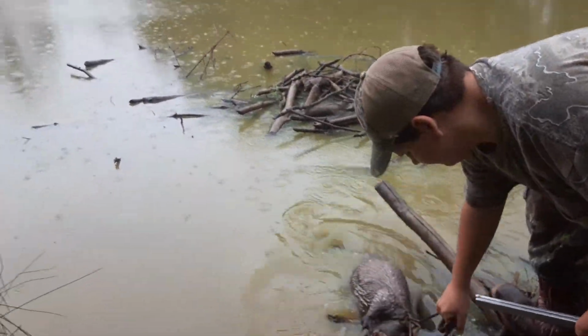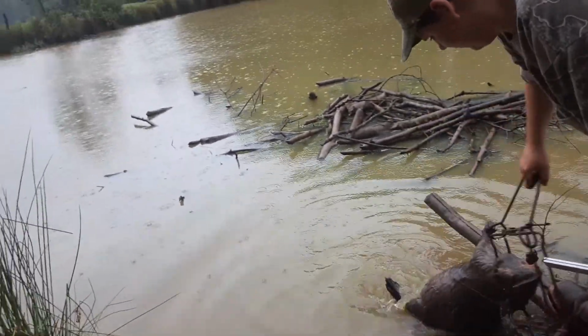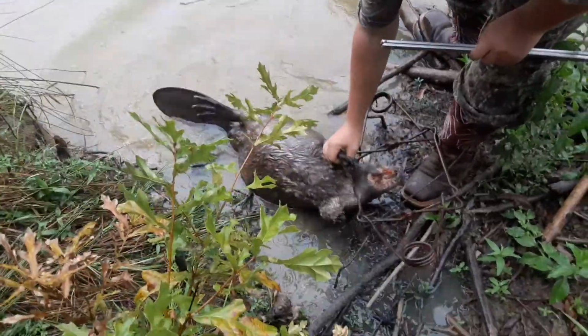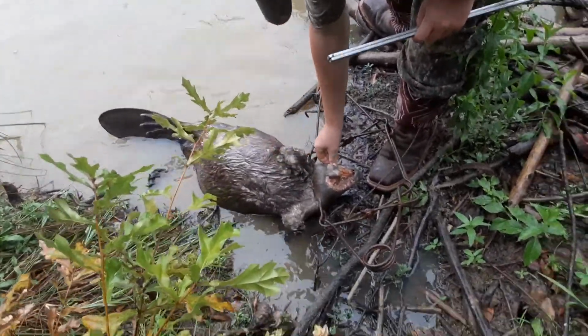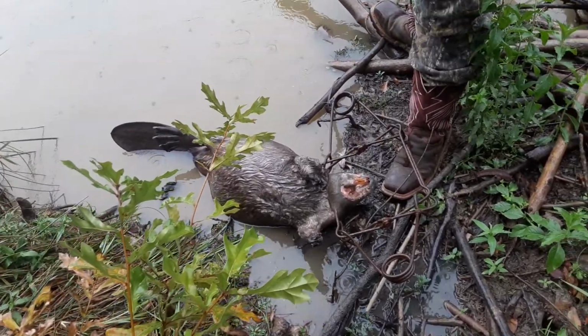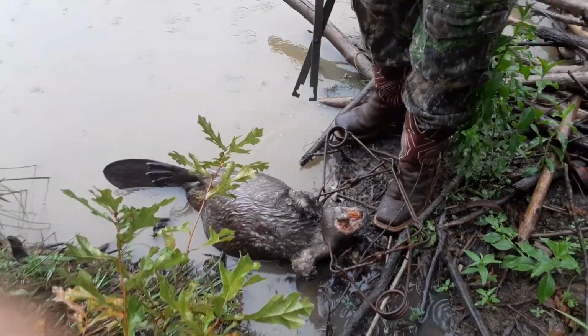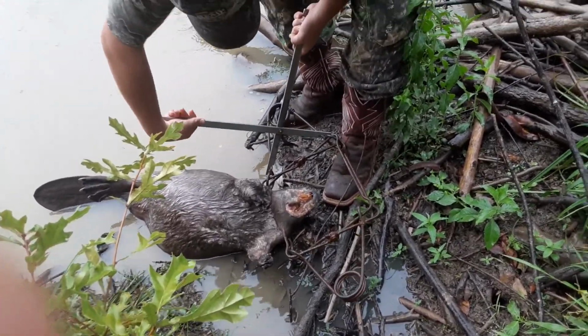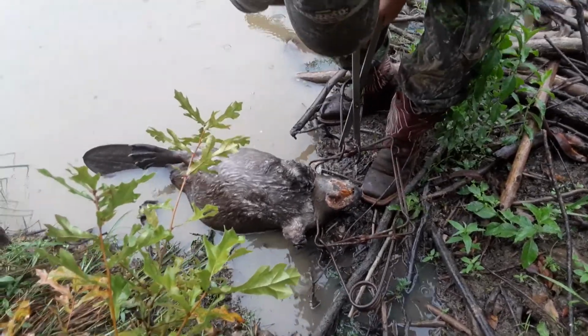Oh, there's his favorite, pretty good size. Still, turtle's got it. Turtles bit on it. Turtle bite on him? Yeah. Only thing about the summertime. How many more you got set? One over yonder.